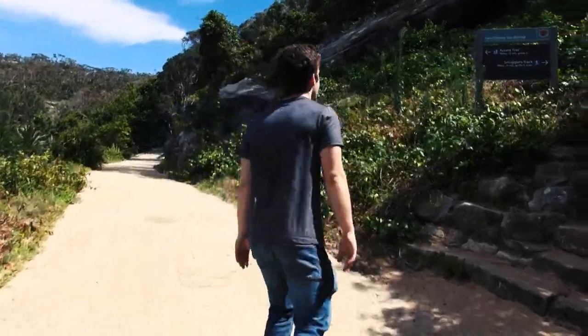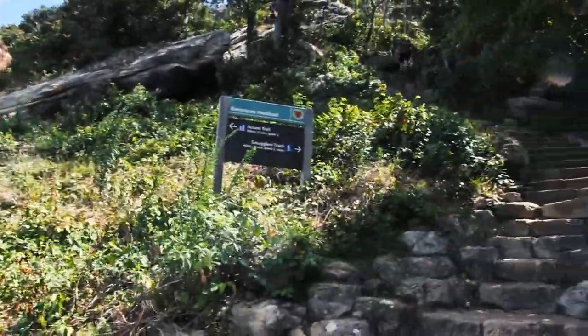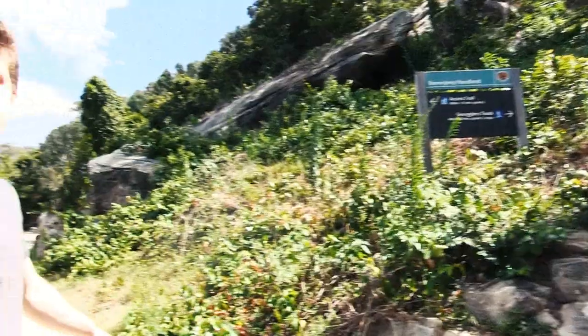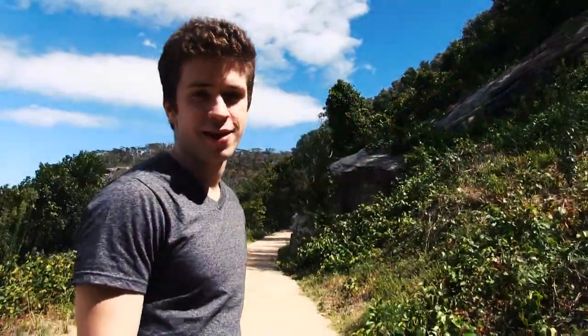So we're at the Barrenjoey Lighthouse, but before the fun begins, I first must point out you need to take one of two trails, Smuggler's Track or the access trail. The difference with the access trail is it's 15 minutes longer, but it is 10 minutes shorter. So I'm going to take the Smuggler's Trail.